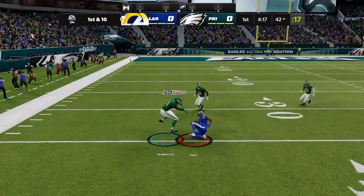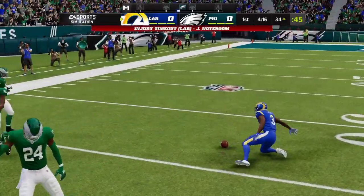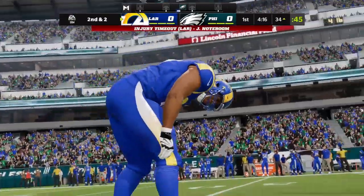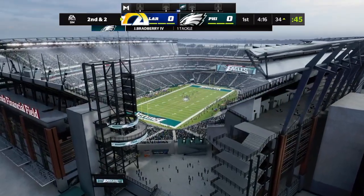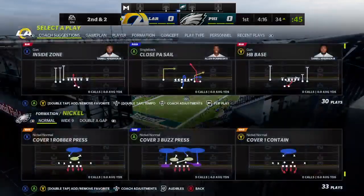That's out to the flat for Akers. Boom. Oh, he's hurt too, boy. Pickup of 8, second and 2. Now after the completion, we're going to get a timeout, an injured player, while he gets attended to. We'll step aside.